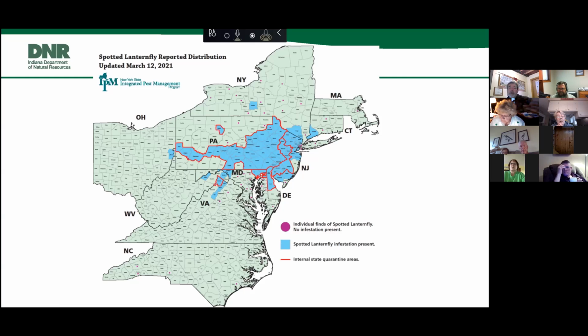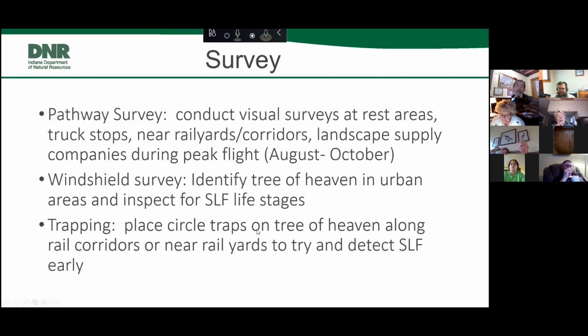So our plans for this coming year are to do pathway surveys. We're going to conduct visual surveys at rest areas, truck stops, near rail yards and rail corridors, landscape supply companies, and we're going to do all this during their peak flight, which is from August through October. We're also going to conduct windshield surveys in urban areas to identify tree of heaven and to inspect those tree of heaven for life stages of spotted lanternfly.